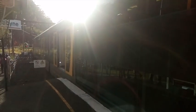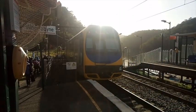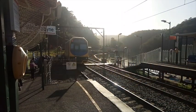Okay, Wondabyne just reached its maximum capacity with about 100 backpackers and bushwalkers just getting off the train. Anyway, here to party. H30 leading, trailing half is H26, out for Newcastle Interchange.